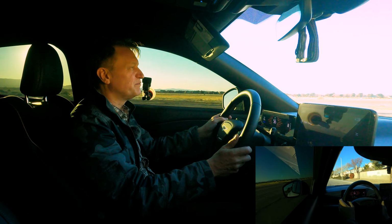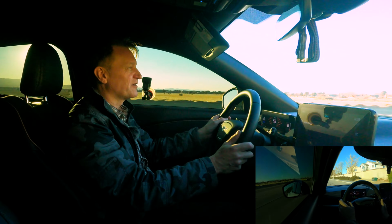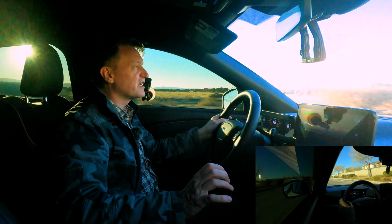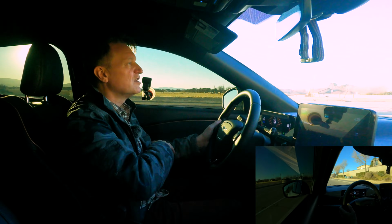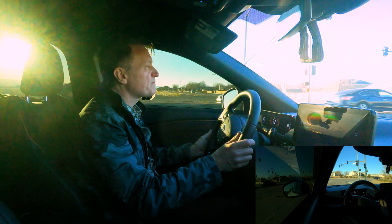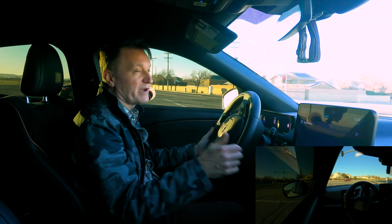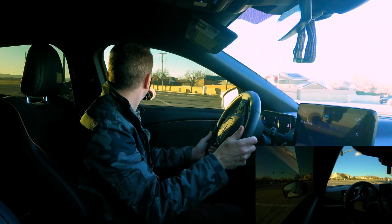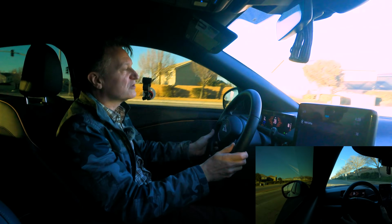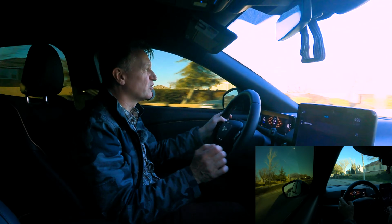Now, we don't really have any big whoop-de-whoops over here. At least I can't find any in this quick little drive here before the sun goes down. But the owner of this says that when you go over really big imperfections on the freeway, when you go over, you know, big sort of rollers, he says in the back you can definitely feel it and you kind of get tossed around a little bit. So in here, on these kinds of road, relatively smooth, I think the difference is pretty subtle on a road like this.